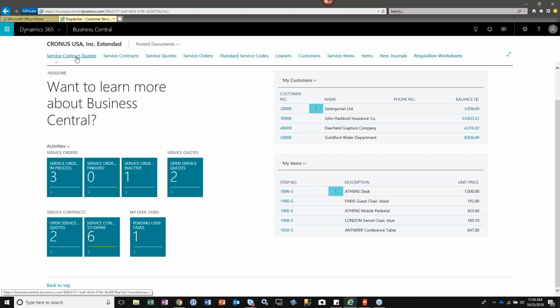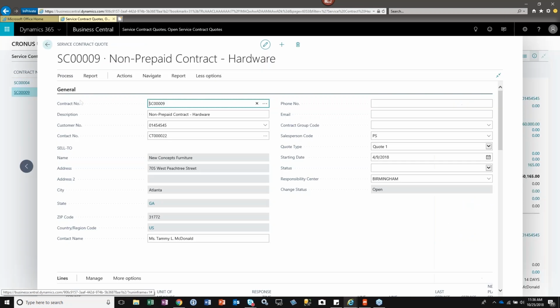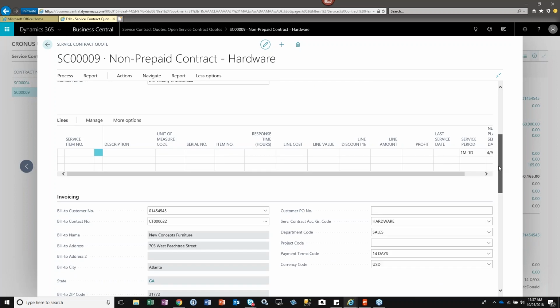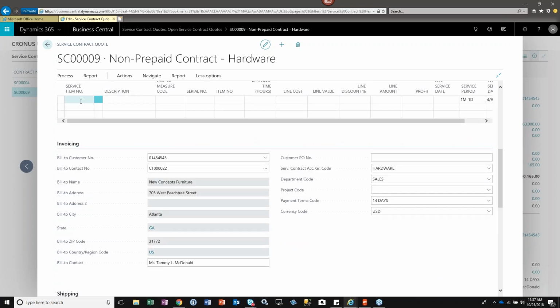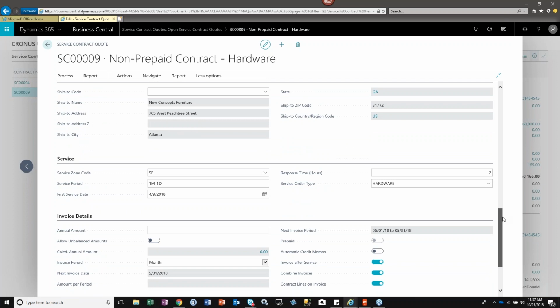Also in here, we're going to see service contract. There's quotes. Quotes on a service contract, like let's say this one. I'll look at this one. Here's a quote for this customer. It's got a contract number. It's quote type 1. I classified my quotes. What's the status of it? I didn't cancel it, so it's still open. The responsibility center is who is going to be working on this in my company. What center are they in and what items? I haven't defined a service item yet, so I must be waiting for the customer to get back to me to tell me more about exactly what it is I'm going to be doing.